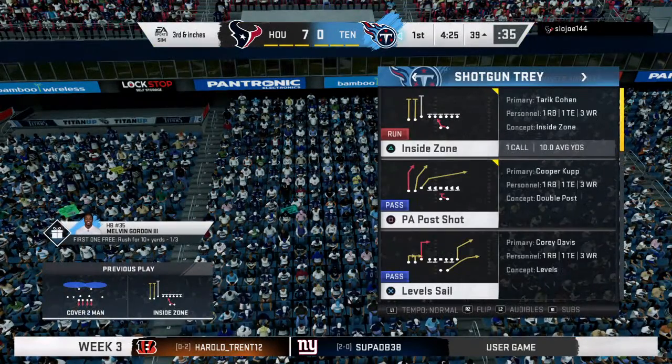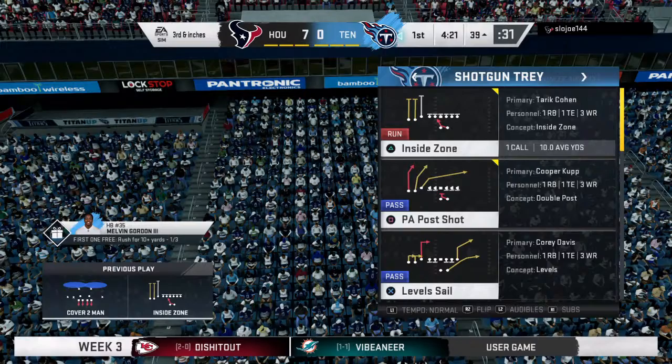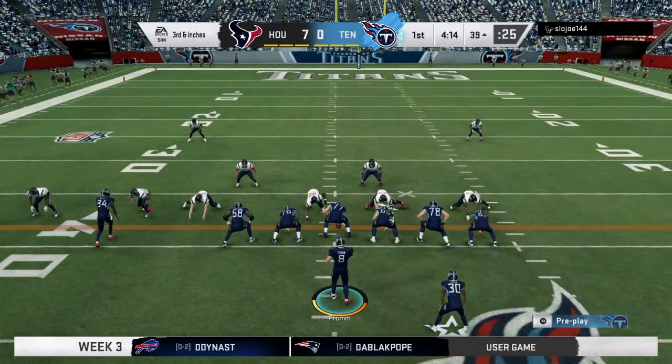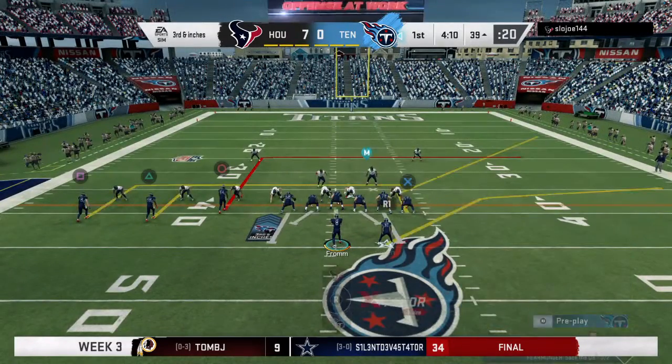Third and very manageable. Yeah, they love that phrase, don't they? Because as an offensive coordinator, you can keep people a little bit off balance and guessing because you don't have to throw it. You can come back with a strong run game if you want to. And if you're in 4-down territory, that really opens things up for you.